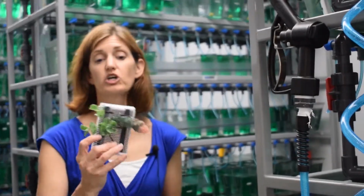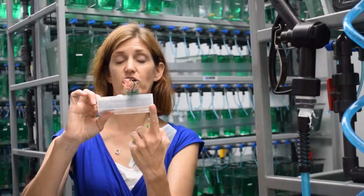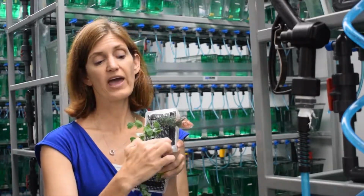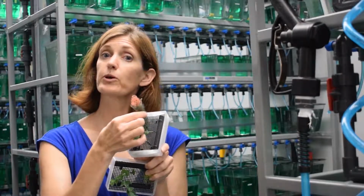So fish like to lay their eggs in the shallows of the river where there's a lot of pebbles and rocks. So one of the things we do is to try to mimic that. So we've created what we call a chamber system. This is just a small Tupperware container that fits nicely down into the tanks. That we have a piece of black mesh with a series of holes, and then we can put plants in these.